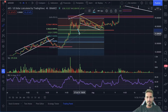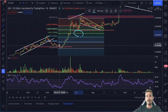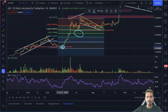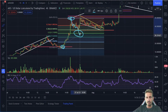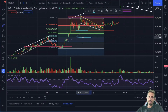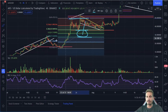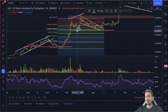So 38, 50, and 62 golden pocket is usually a buying zone. If the trend is up and it's pretty strong, you go from the lower part of the consolidation all the way to the top of the pump. Once you start retracing in between 38 and 62%, it is a buying zone to come back up and retest the high of that Fibonacci retracement of the impulse. So in this case, you would have entered here.